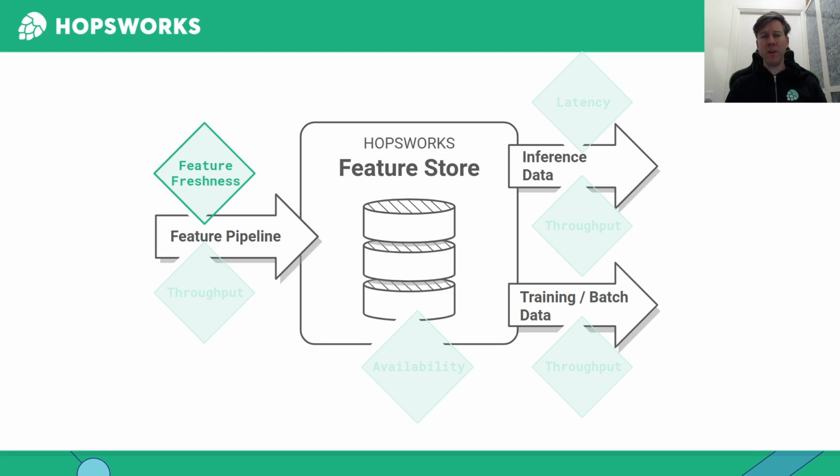So starting with feature pipelines, feature freshness might mean that you start writing your first feature pipelines in Pandas and Python, because many of your data scientists are familiar with them. Your data engineers are also comfortable with Python. So you write some features in Python and you're happy, and you run them on a schedule. So you're going to update them every hour and you're happy with that.